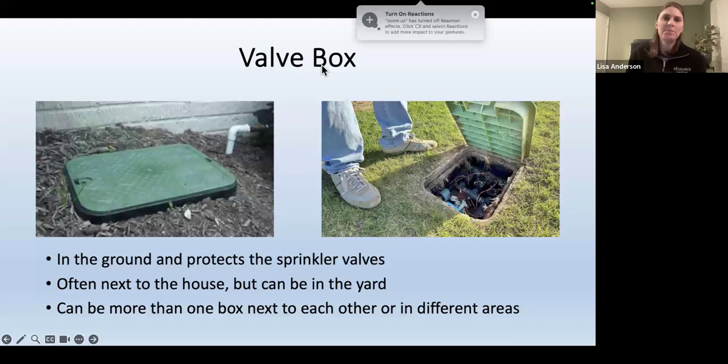So for the valve boxes, this is a little pit in the back of your yard. Usually, again, it's by the side of your house, but sometimes it's out in the middle of your yard. It just holds the valves. It's to protect them from dirt or debris, anything else that might clog up the valves. Usually you might have just one in your house, but depending on how many zones you have, you might have two or more.